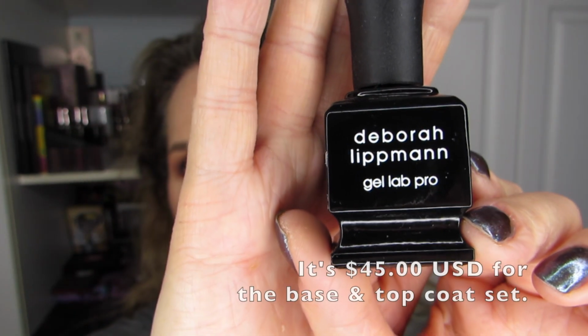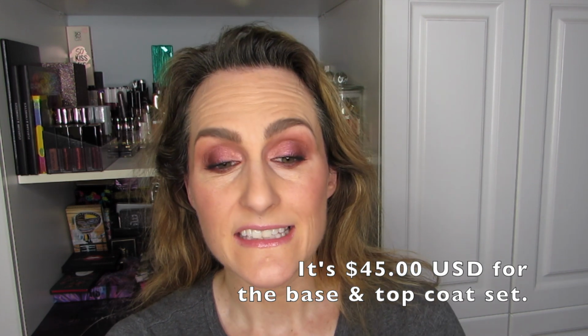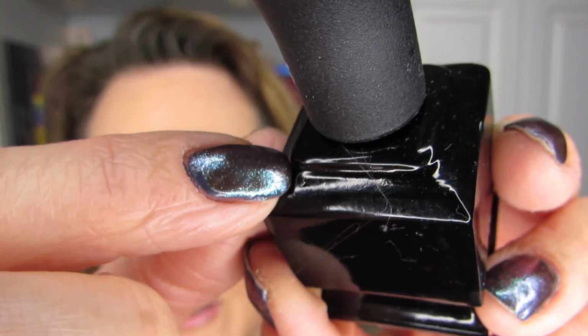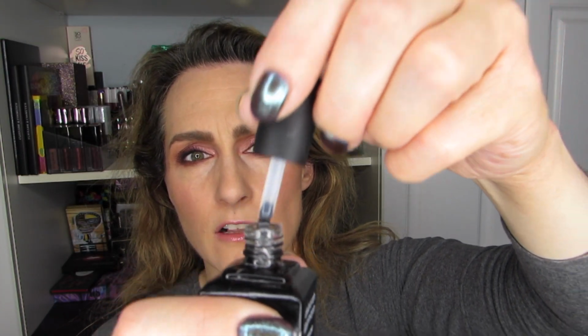And this is the top coat. I'm pretty sure, yes, it is the top coat. It's terrible. I think you'll see these little spidery lines here. That is the varnish when you take it out and try to move it to, you might be able to see this. Can you see this line? Okay, it dries before it even gets to your nail. And so you get these little spidery things all over.